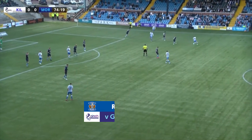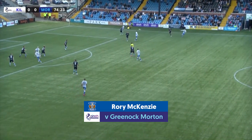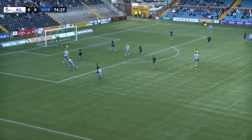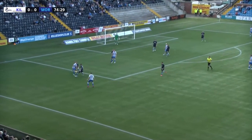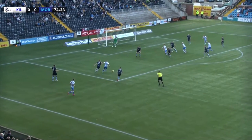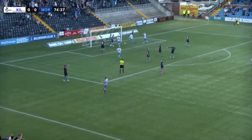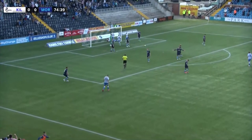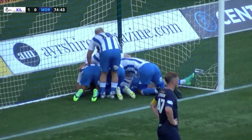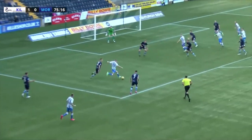Naismith, McKenzie, lines are still wide. Swinging it in, Robinson in the challenge. Fraser Murray. Hornstrop, Murray, nice trickery, chance for Fraser Murray, trying to curl it in, knocked into the back of the net! And it's Rory McKenzie advancing late, I think, getting the touch on that one. But Kilmarnock find the breakthrough inside the 75th minute.